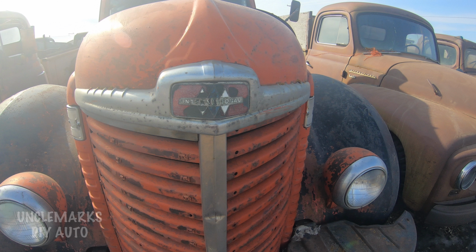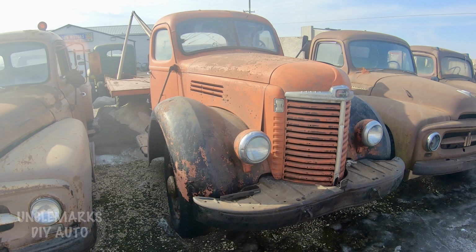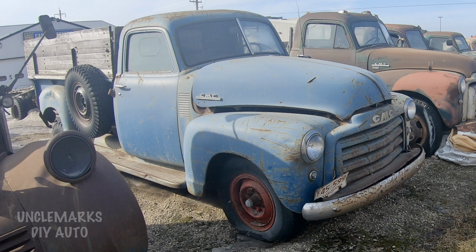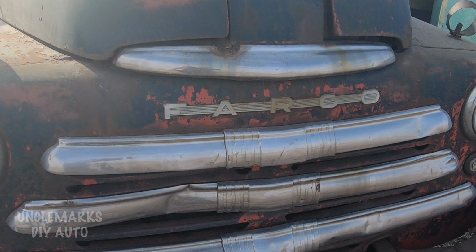Here's that International again, with all the chrome missing out of the grill. Not sure what they would have taken those for. I guess it was probably stainless steel, wouldn't it be, back then? Here's that Fargo. GM, of course, another Fargo. I think it's 46 or so.